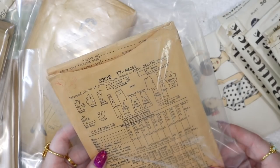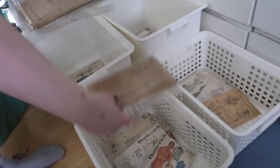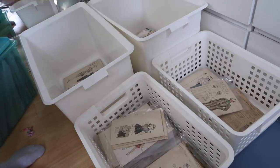So you've got 17 pieces and it feels like it might be factory folded, which would be awesome. And based on the fact that this isn't laminated, I'm guessing that's even earlier than some of the other Butterick 1930s patterns we've seen so far. So once again, I have to do a little bit of tidying and then I'll be back to carry on going through these.